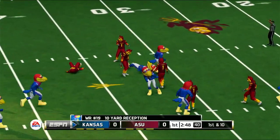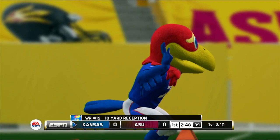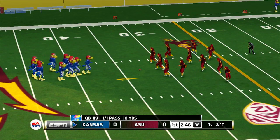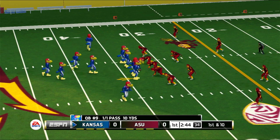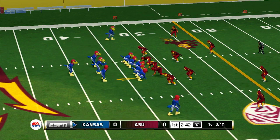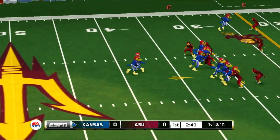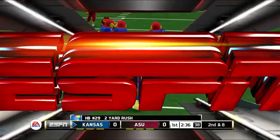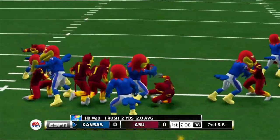Passes it to the middle of the field. It's a nice job here by the wide receiver of looking the ball in and keeping the chains moving. He was on the same page as his quarterback as they both saw the double outside linebacker blitz coming. Three-yard gain by the running back. And it's difficult to run on this defense when they put this kid up in the box.